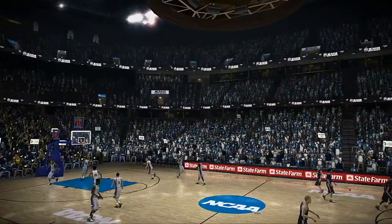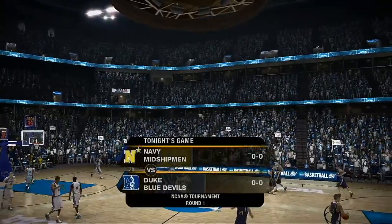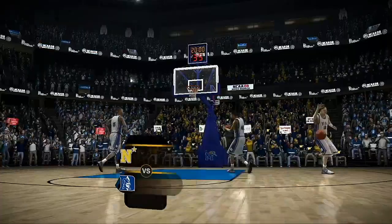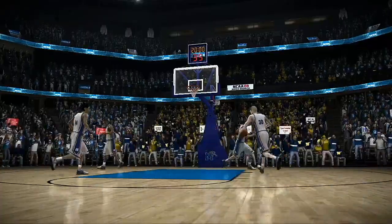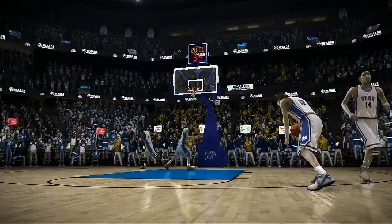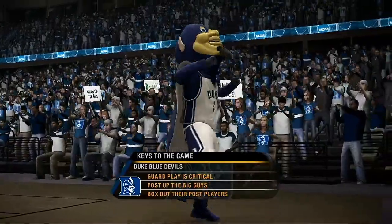Teams started out this season with singular goals to make it to the NCAA tournament. Nick, that business has been taken care of. Now it's time for the madness to begin in today's game between the Navy midshipmen and the Duke Blue Devils. This place is rocking and rolling, baby! The Blue Devils are the highly favored team in this one, Dick. Still, what are the keys for the game?